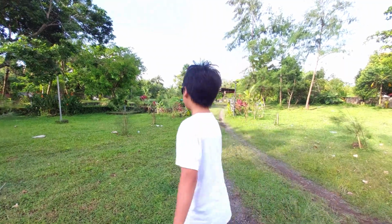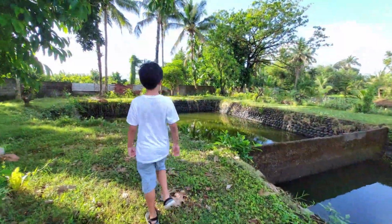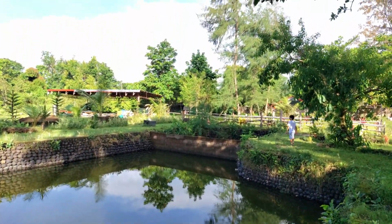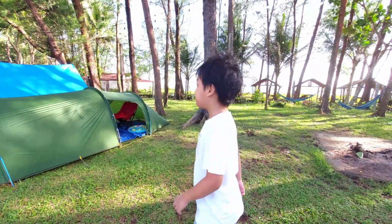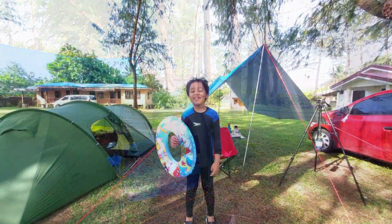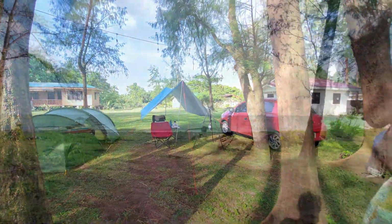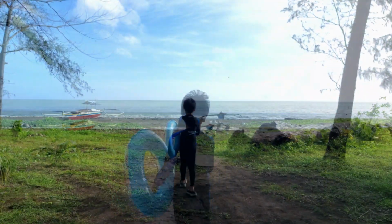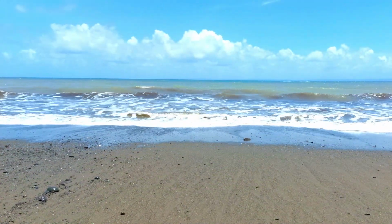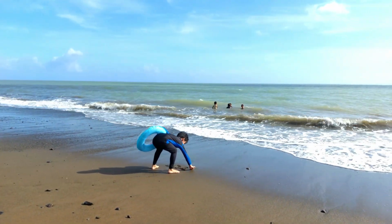Check out the fish pond. I need to go get my rash guard. Now it's time to go swimming. The waves are really strong at this part of Quezon, so you better be careful when swimming.